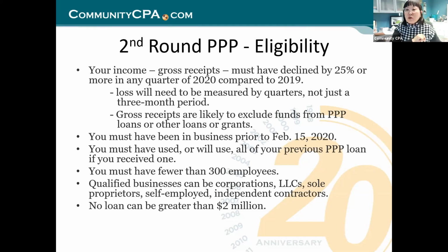And you must have used up or will use up your first PPP. Okay, and then all the businesses qualify: corporation, LLC, sole proprietor, self-employed, independent contractors, anyone on the planet who is doing business is qualifying. And of course, you cannot have a loan of more than 2 million. Boy, why would they say that? They should say you cannot have a loan of more than 200,000 and not 2 million. 2 million, someone will get 2 million, you know that? That's why the money will go really fast.